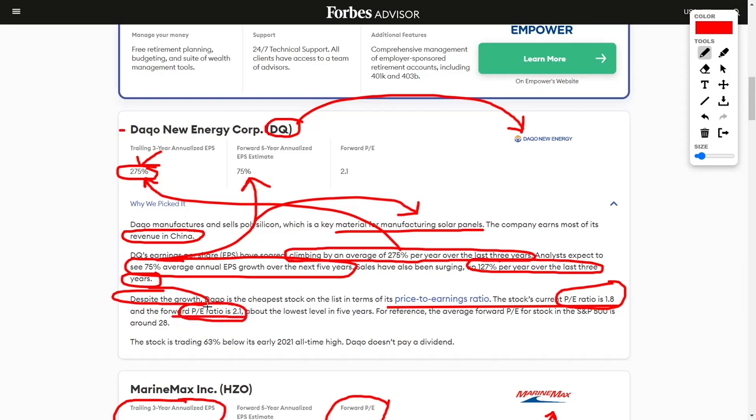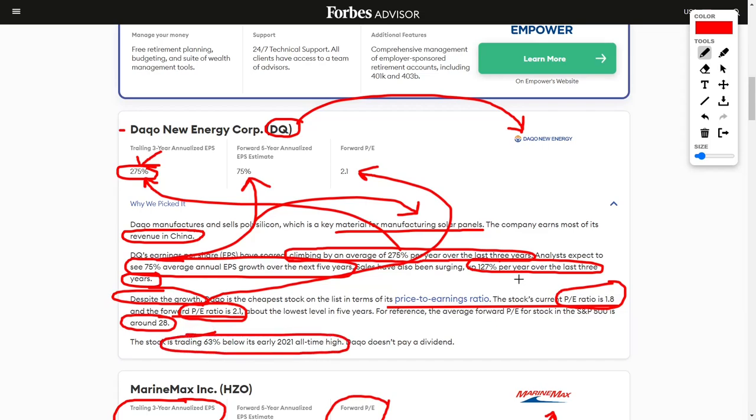For a comparison, the average forward PE ratio for a stock in the S&P 500 is around 28, making all of these companies on this list extremely cheap. Plus, their stock is trading at a whopping 63% discount, so you better act fast on this overall company if you want international diversification.